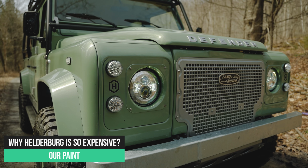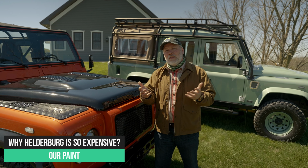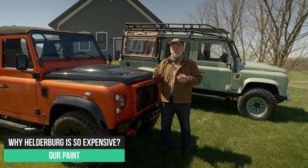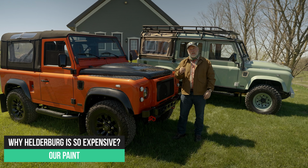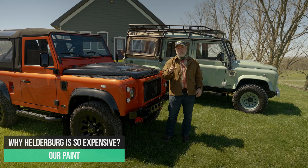Also, our team that we brought in, our painter, well, let's just say we stole him from Red Bull Formula One painting, and that's our painter. So the quality of work on the paint is superior. And when you see it in person, you'll understand exactly what I'm talking about.